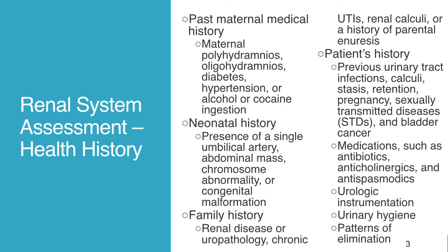And then we want to look at patterns of elimination. So, do they go first thing when they wake up in the morning? Are they waking up during the night to have to go to the bathroom? What are the patterns?